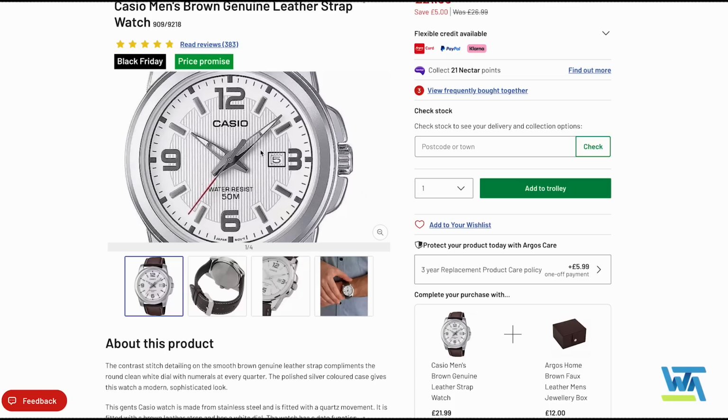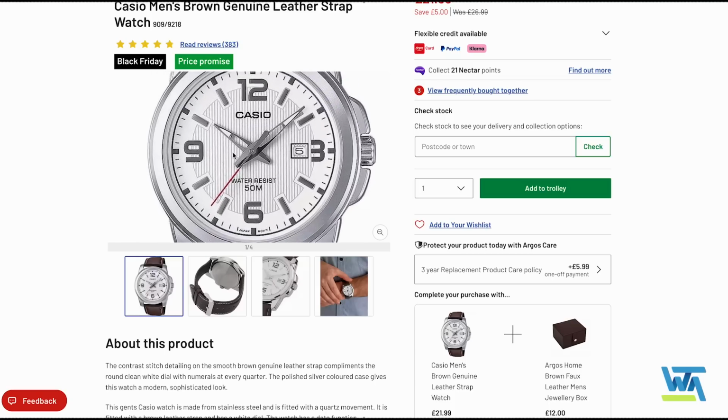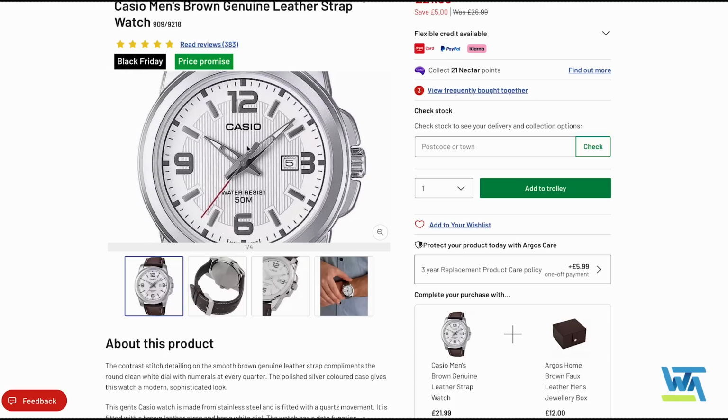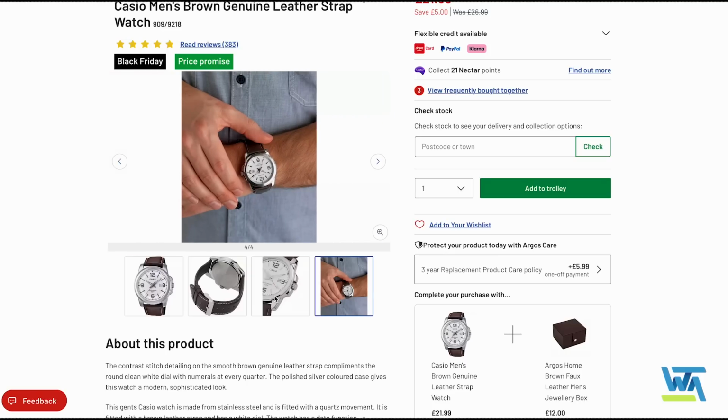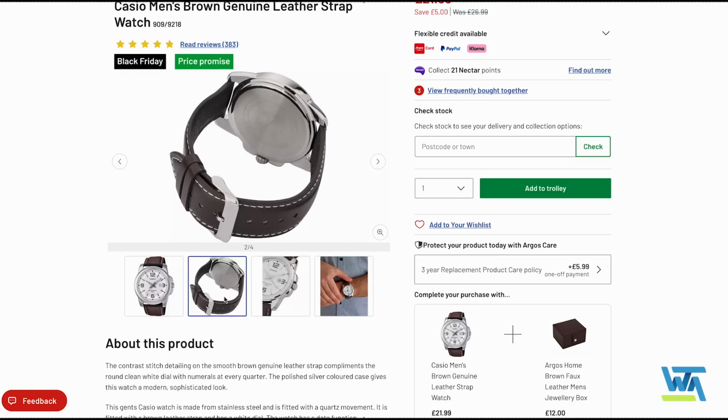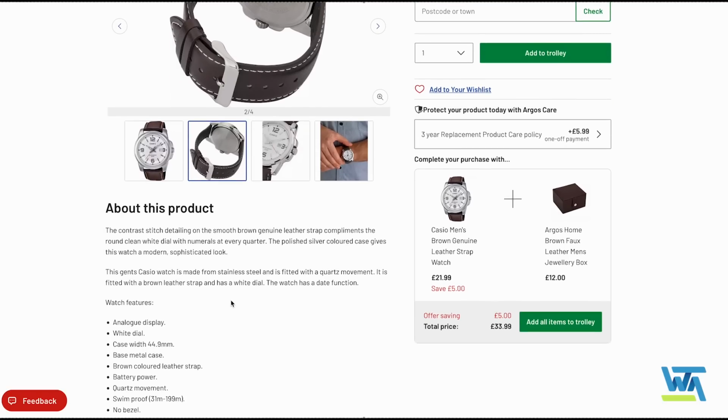It's got a nice date complication, and you've got lume on the hour and minute hands, and obviously it's a triple hand set, so you've got the hour, minute and second hand. And I just think it's a very elegant watch to wear on a daily basis or out to meetings and stuff like that. But it is a nice watch to own, and it's got a nice analog display.